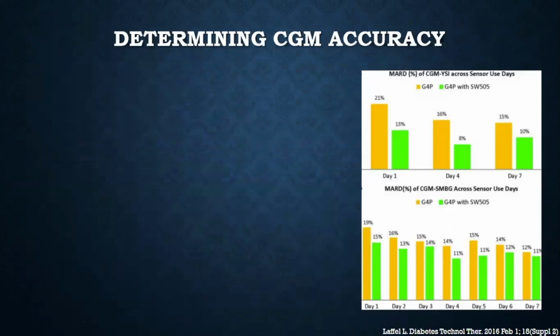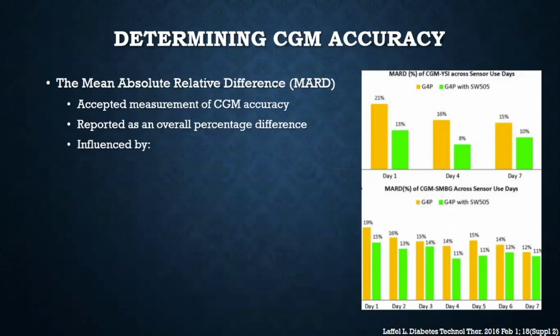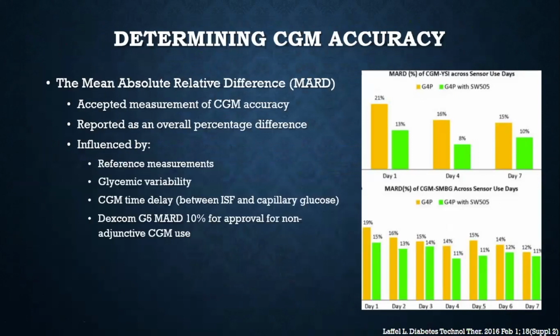So how do we determine how accurate that measurement of glucose in the interstitial fluid is compared to, say, point-of-care glucose that a patient would normally check on their meter? This is done by looking at something called the MARD, or the mean absolute relative difference. It's the accepted measurement of CGM accuracy. It's reported as an overall percentage difference, and it can be influenced by different things. The reference measurements can either be capillary blood glucose or something else, potentially venous blood glucose, glycemic variability, and there's also a time delay between, again, capillary blood glucose and the interstitial fluid.